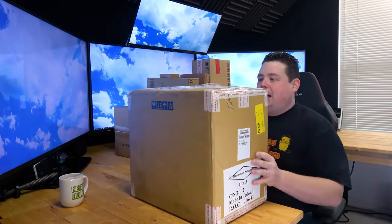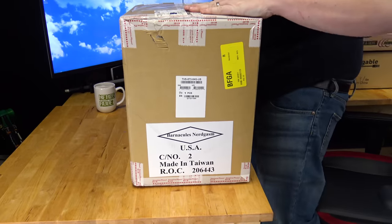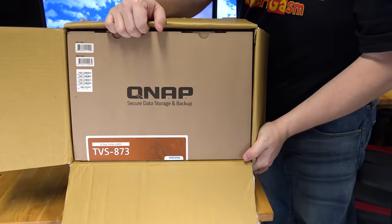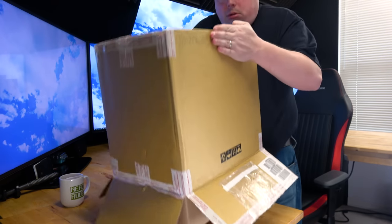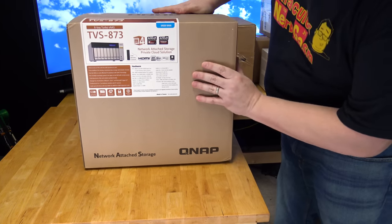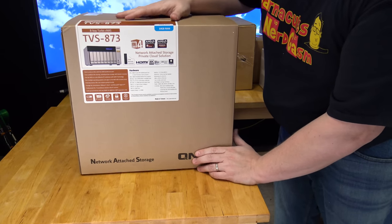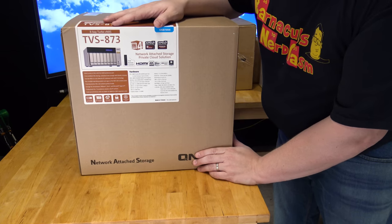All right, let's get the big boy out of the way here. Ugh, this is a big old box right here. Hey, fun fact, I just sharpened Bat Knife a couple of days ago because an anonymous one of you guys actually sent me a knife sharpener. QNAP, secure data backup. Come on out of the box. So that appears to be a QNAP TVS-873. Now I have been expecting this. QNAP did give me the heads up that they were sending this to me because they wanted me to review it after seeing me review the Synology NAS solution. So this will be pretty cool.